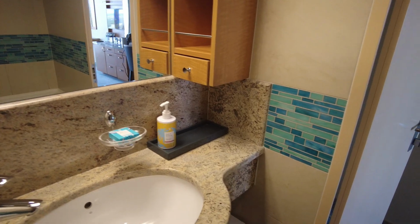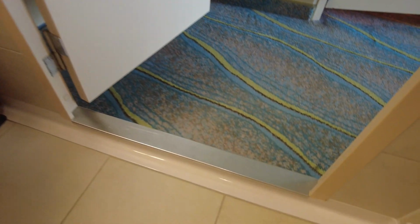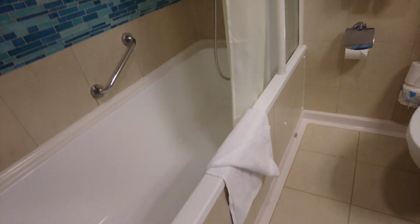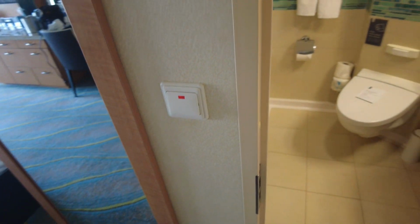And just to point out also, there is a little bit of a lip. I'm going to show you here. There is a little bit of a lip as you step out. And just so you know, in the middle of the night, if you have to get up and use the restroom, there is another little lip to step up into the bathroom. And of course, it is a little bit of a step up into the tub.